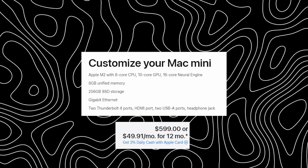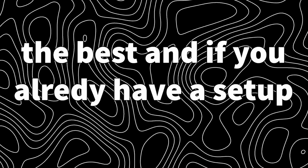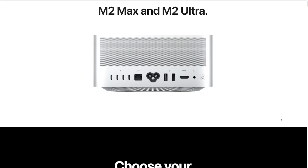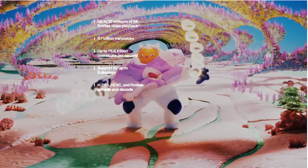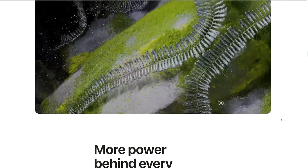But returning to the example of someone who also needs to edit videos, and if you already have a setup, you can purchase a 12-core M2 Pro Mac Mini. And if you want more, you can get the $4,000 M2 Ultra Mac Studio. And the things that I said about MacBook Air and Pro count also on these two devices.